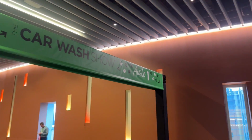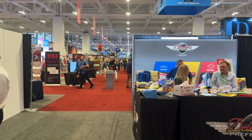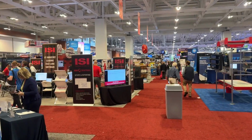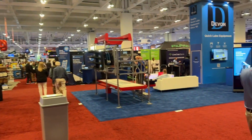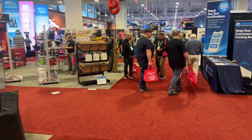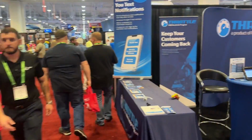So here we are in the front of the car wash show. We're about to go in and it's huge. I had no idea how big it was. So you got all these different exhibitors, all these people showcasing their products. But it's kind of cool seeing all the latest innovative technology for car washes.